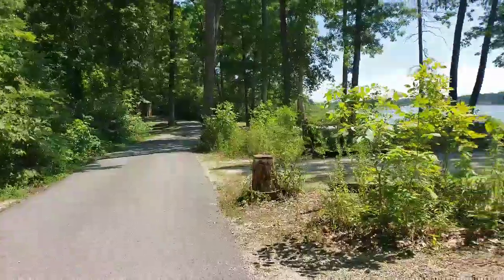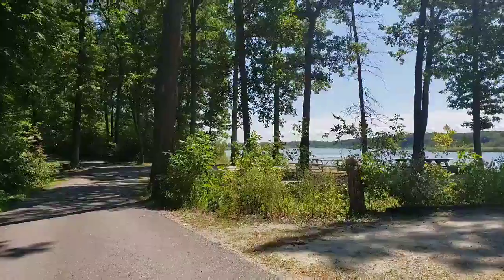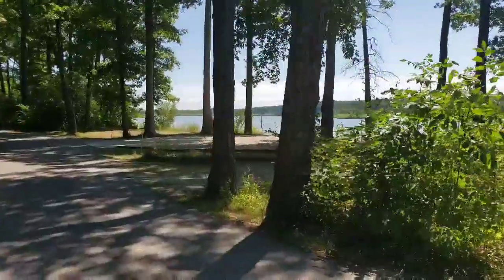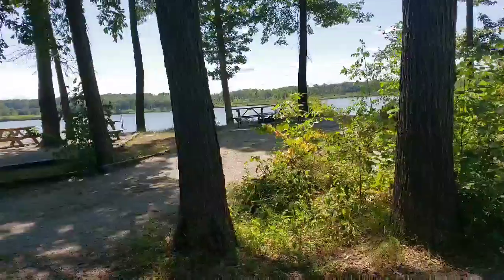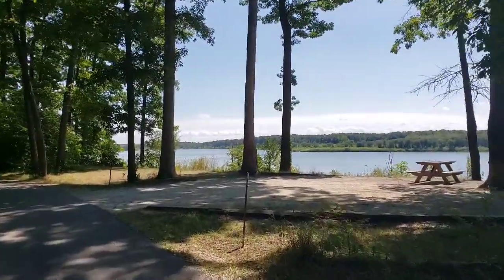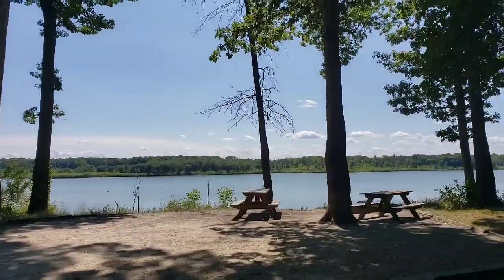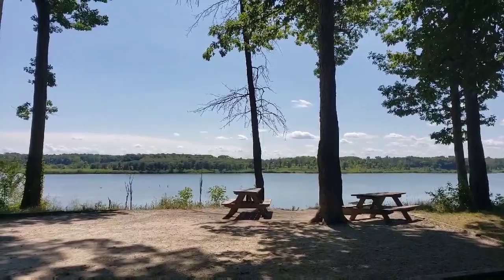You see, here's a campsite here. Here's a campsite. And then we'll come beyond this tree. And there are two more campsites. One backing in here and one backing in there. So these are not secluded by any stretch of the imagination. But hey, you can't have that view all to yourself, can you?